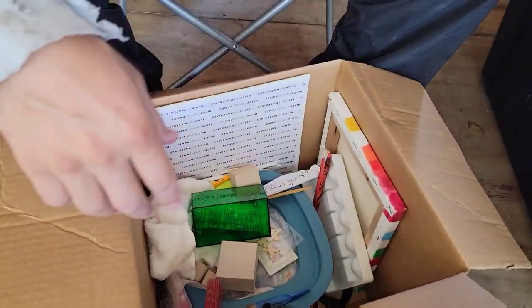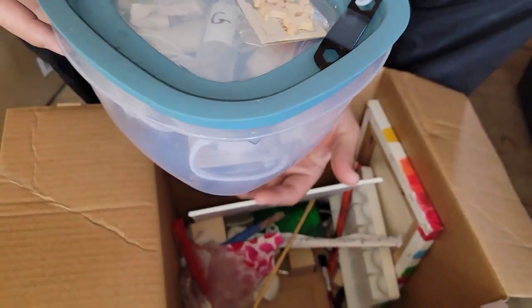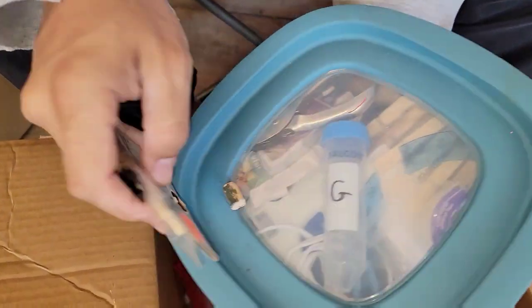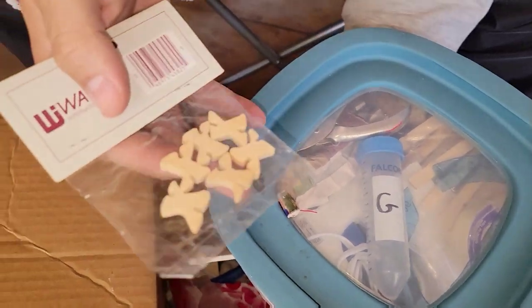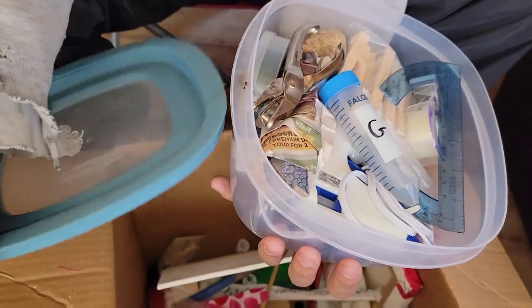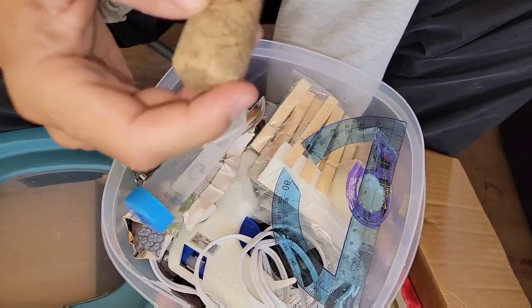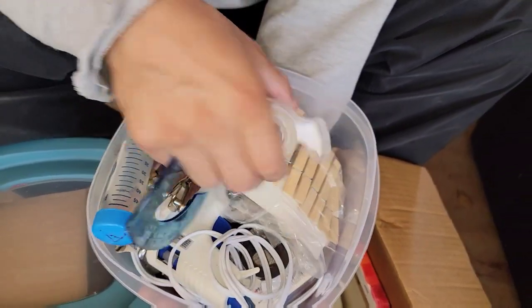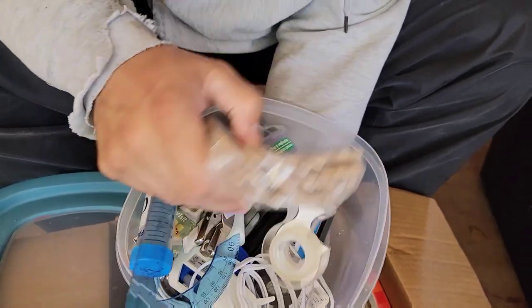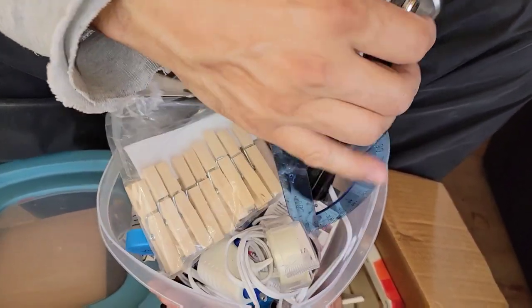Some screening stuff. What is this? More arts and crafts stuff. Yeah, this looks like a bunch of arts and crafts. So are you just going to sell all this? Yeah, I think so. Just put it in a big lot and put it in a big old auction. There's a ton of art stuff in here, from cork to tape, to clips. What is this machine down here?